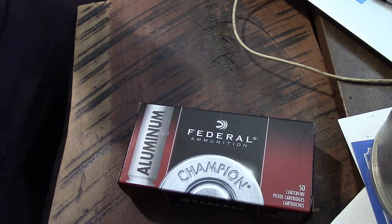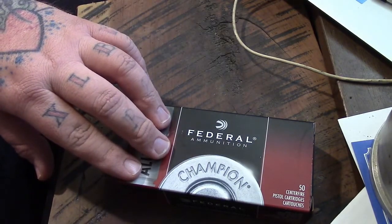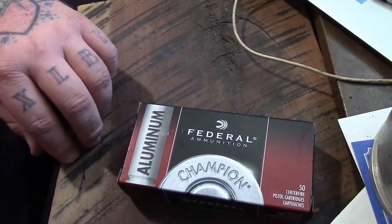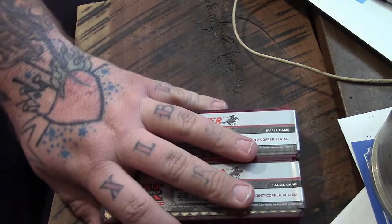Not very cheap on the 410. This stuff was 10 bucks. It's aluminum case, nothing special. It's just some target rounds. Like I said, I got a new gun and I wanted to try it out, so we went ahead and picked up some ammo for it. 10 bucks, not super cheap, but could have been more. I paid 15 for my last 9mm target rounds per 50 rounds.